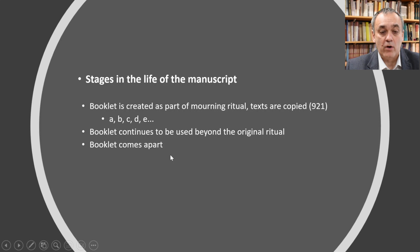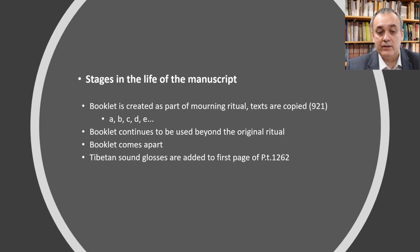And again, that would probably be already the third stage in the life of this manuscript. And then as the booklet came apart, different parts of it were displaced, and eventually somebody took these pages that belonged together and added Tibetan glosses to the first page. And it's very likely that this was a separate stage in the life of the manuscript because the sound glosses were added to the first page. So the previous pages were already lost. So the person who added the sound glosses only had these 3 pages in front of him and didn't know where the other pages were.